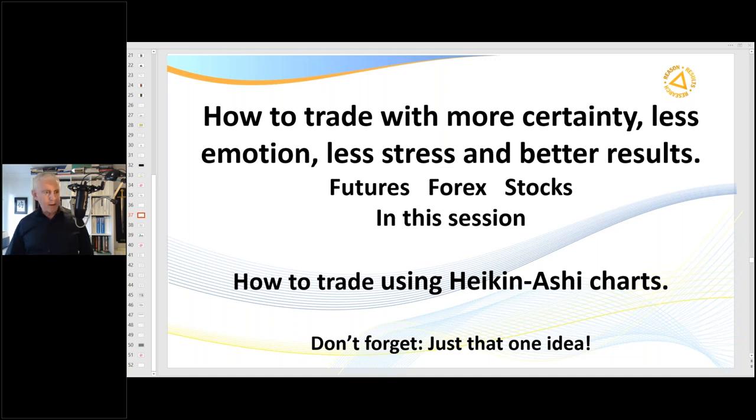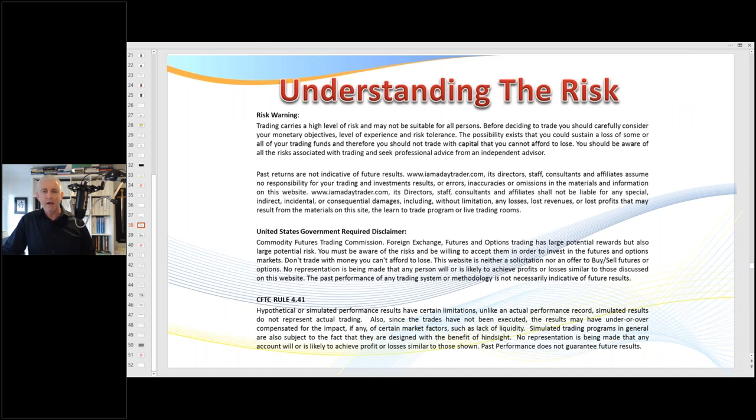So as we get underway, let me get this disclaimer up, otherwise I'll get in all sorts of trouble. There is a risk in trading. Please don't trade with the rent money. Make sure that you use the simulator. And that's one great thing about trading today. Virtually every platform allows you to trade in sim before you go live.